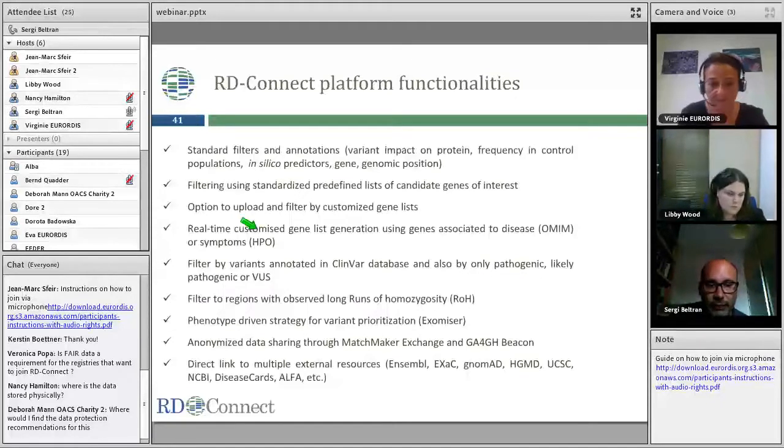We have real-time customized gene list generation using genes associated to a disease through an OMIM code or the symptoms. There are already genes that are linked to certain HPOs or to certain OMIM entries, so we can use this information to facilitate the work of the clinician or researcher. We can filter variants already annotated in ClinVar, a database of known variants causing disorders, and also by only pathogenic or likely pathogenic variants or variants of unknown significance. We can filter by regions with observed long runs of homozygosity, regions that are homozygous in the genome, which are usually a result of consanguinity.